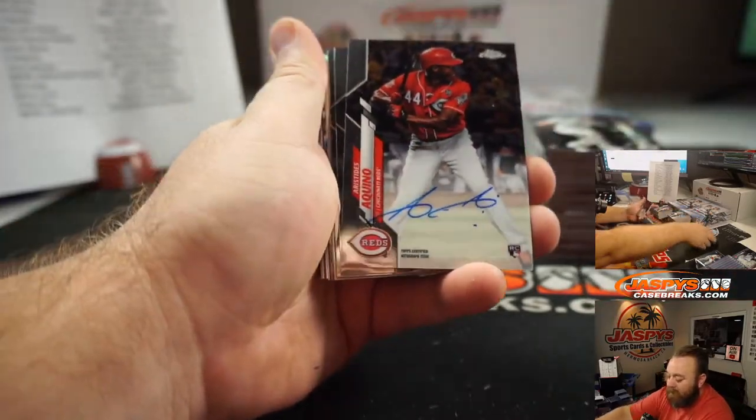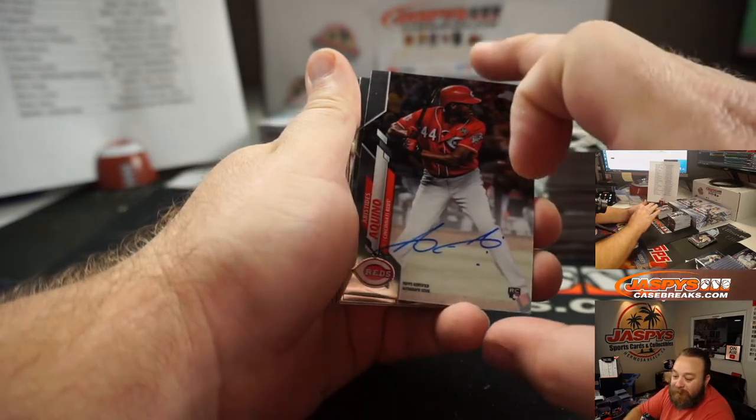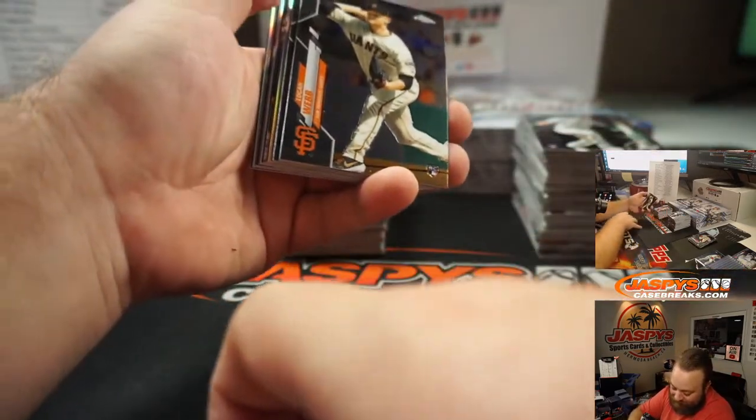Nice. Another big rookie auto. Aristides Aquino, Cincinnati Reds, Ryan Maloney. Congratulations, Ryan.